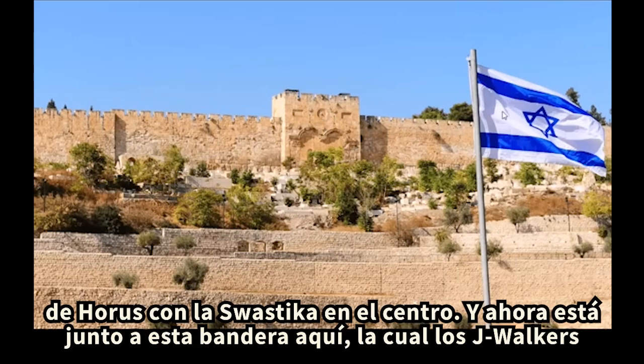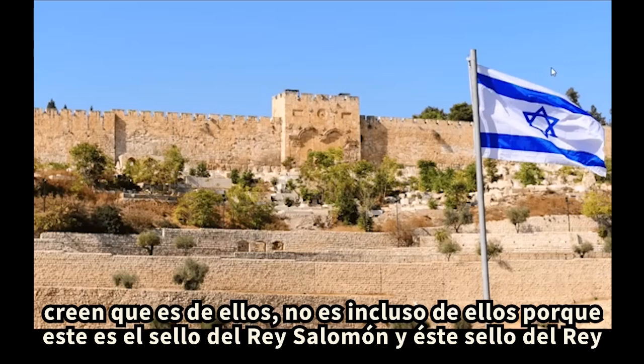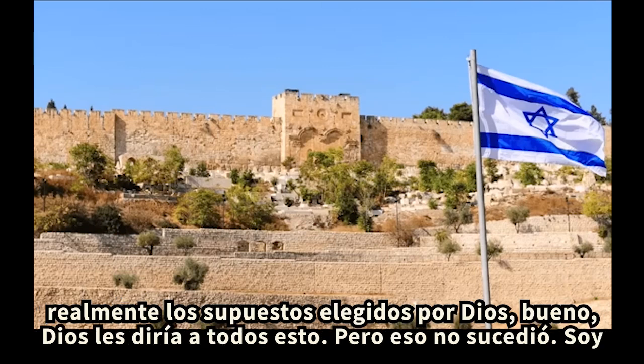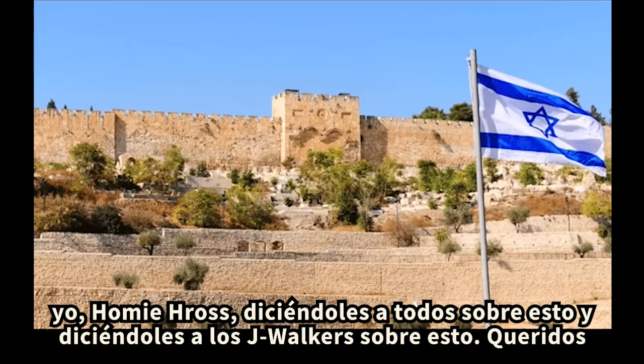And now it's next to this flag here, which the jaywalkers think is theirs. Well, it isn't even theirs, because this is the seal of King Solomon. So this King Solomon seal is the same as this pharaonic thing here. You know, it's all by Pharaoh. And if the jaywalkers really were the supposedly, you know, God's chosen, well, obviously God would tell them all about this. But it didn't happen, you know. It's me, homie Hross, telling everyone about this and telling the jaywalkers about this.